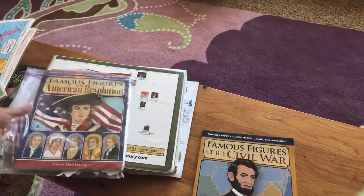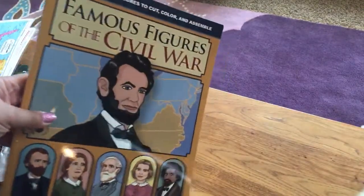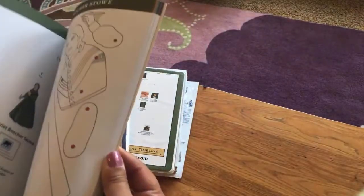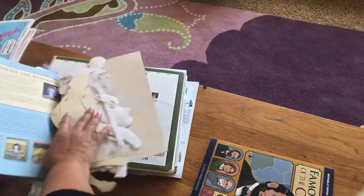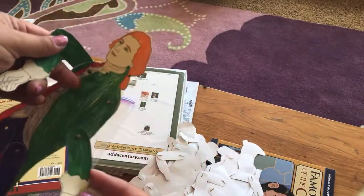Another thing that I absolutely adore are these famous figures books. These guys, actually, you can photocopy or cut out the characters, and then you use little brads to put them together. Let me see if I have any that are put together. I've got that Civil War one, American Revolution. Oh yeah, we got lots here. And you can see, you can do them in black and white so that they can color them, or you can print out the colored ones.